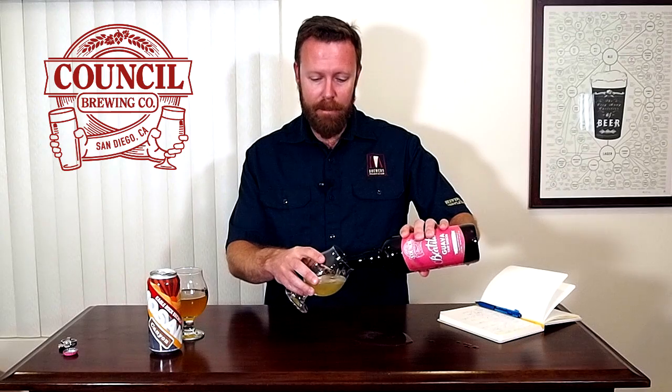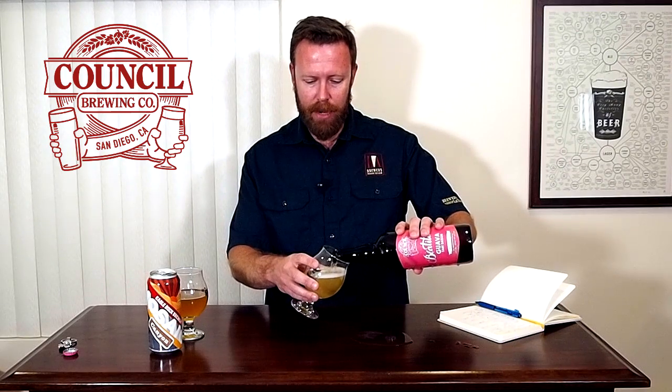This is a mixed fermentation beer. That means it's got a little bit of Brettanomyces. The Saccharomyces is doing most of the alcohol production, and then it's also got a little bit of lactobacillus to give it that tart flavor. This is a nice gold color. Again, this beer has just a little bit of a haze, very small white head.